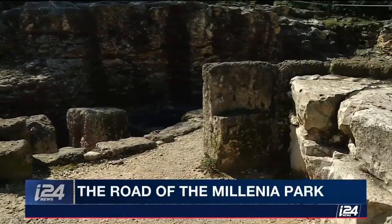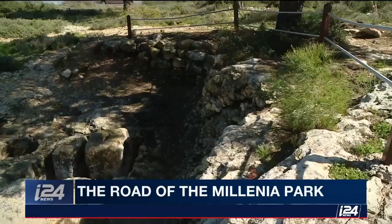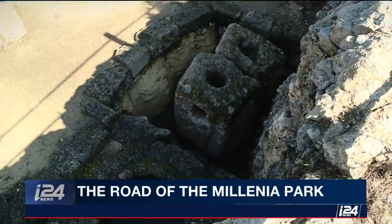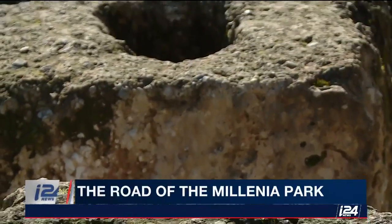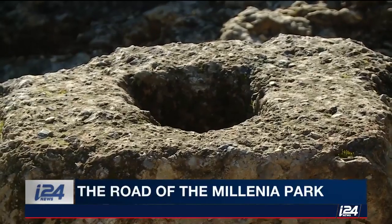Israel and the region are filled with archaeological sites. But what happens to antiquities found in inaccessible places or construction sites? One solution to this dilemma can be found here in the Road of the Millennia Park in Haifa.